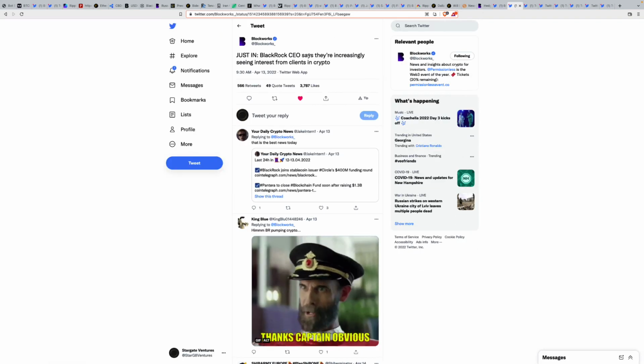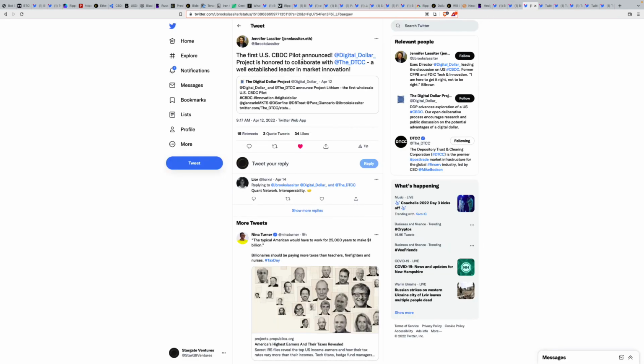Then we have BlackRock CEO says they're increasingly seeing interest from clients in crypto, as well as the first U.S. CBDC pilot announced. The Digital Dollar Project is honored to collaborate with the Depository Trust Clearing Corporation. We talked about that a lot around September, October, November of last year, saying that Q1, pending regulatory approval, Project Ion was supposed to launch, right? But it seems like we haven't got that regulatory clarity yet. So we're starting to see something because the first wholesale U.S. CBDC pilot announced with the Digital Dollar, and the DTCC announced Project Lithium. We're so close, so close.